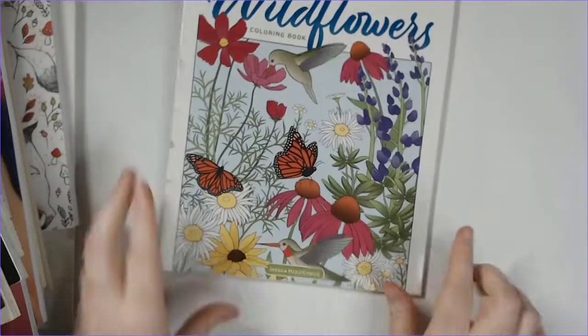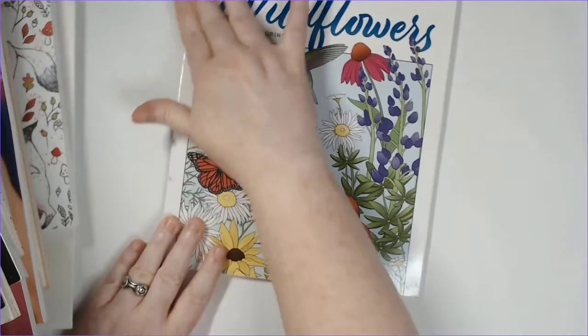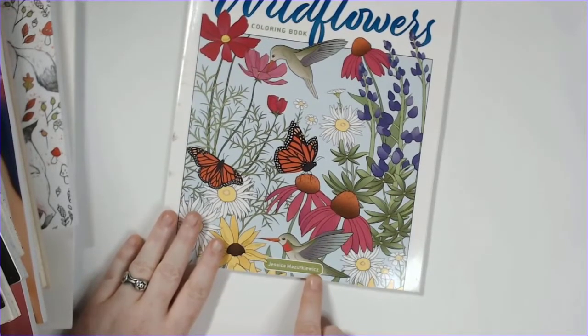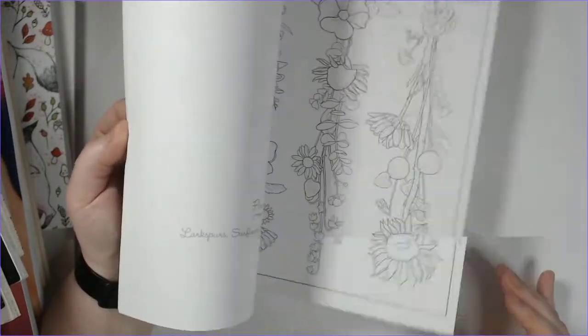All right, alphabet color IJKL. I've got it now. It took me a minute. All right, so some different types of books and themes and artists that would work for this month. Jessica Mazurkiewicz would work well because you've got your J here. This is the Wildflowers book that I got recently that I have not colored in. This would be a good month to do it, to be quite honest.